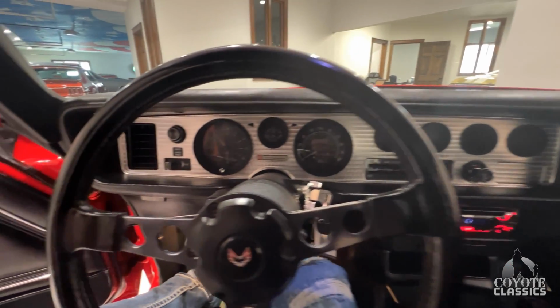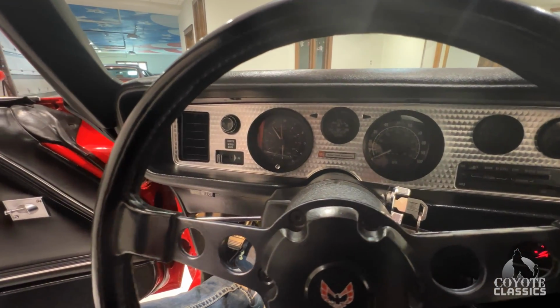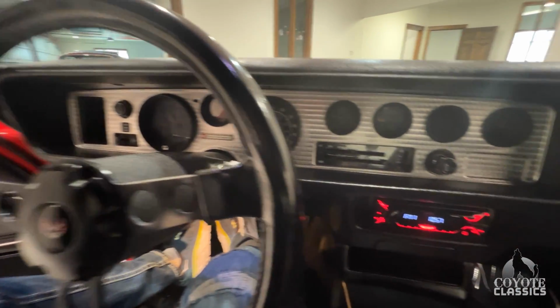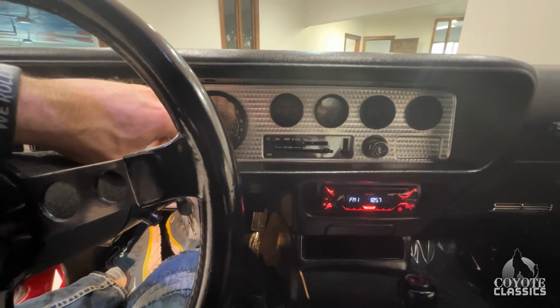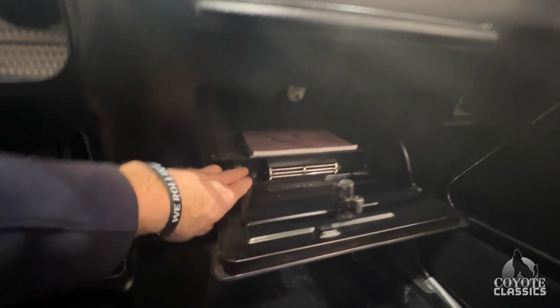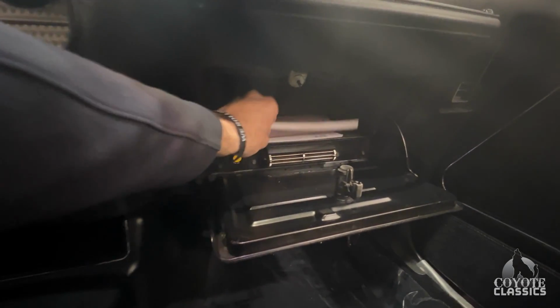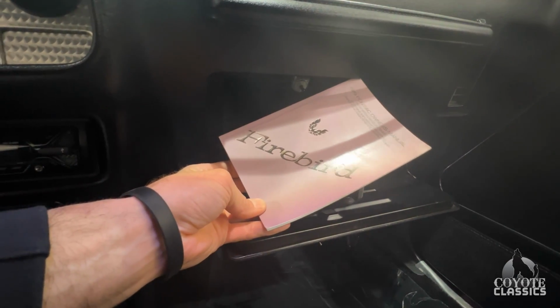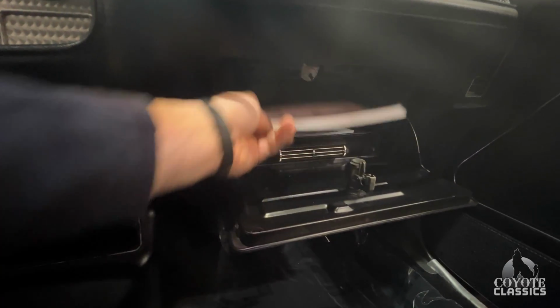Starts up super nice. Oil pressure is way over here, looks like 60 pounds. Temp gauge looks like it's going to work as well. Gas gauge works. Amp gauge works. It's charging about 14 over 14. Sounds awesome too. That dual exhaust sounds really nice. Look at this. Electric trunk works great. We do have a remote for that CD player, and there's your factory 79 Pontiac Firebird owner's manual.